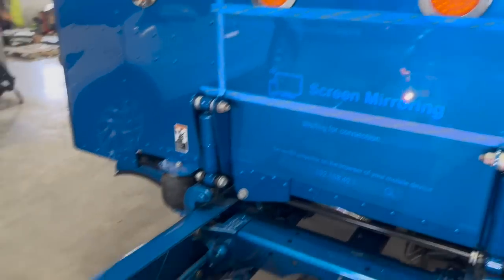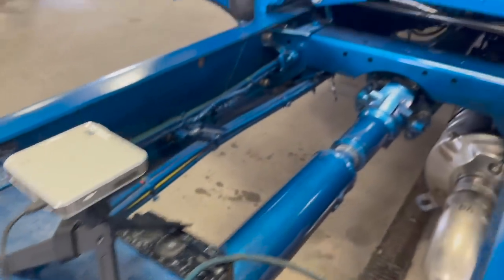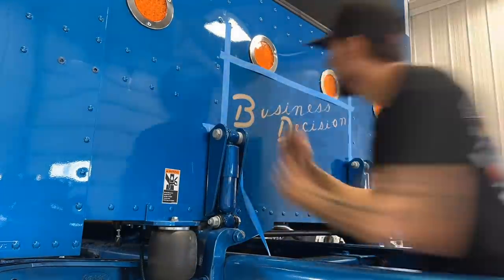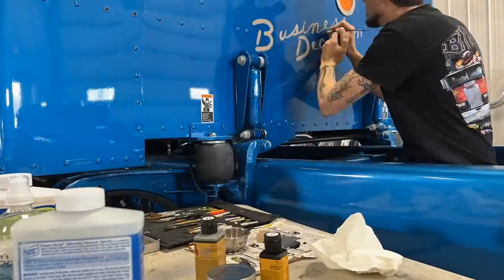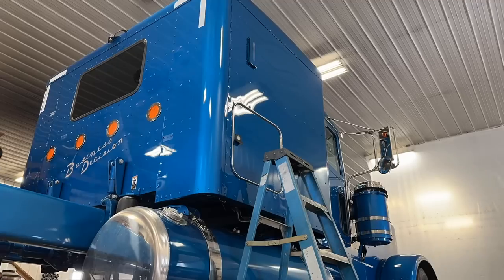So you'll see here, one of the tools that really helps me a lot in bigger projects like this is a projector that via Bluetooth, I can connect up with my phone and I can project an image up onto the side of the truck. It helps me a lot with lettering, sign painting, and designs that I need to keep symmetrical and consistent. And so here we're using Risky Business style font and lettering like from the movie, but we changed it to Business Decision.